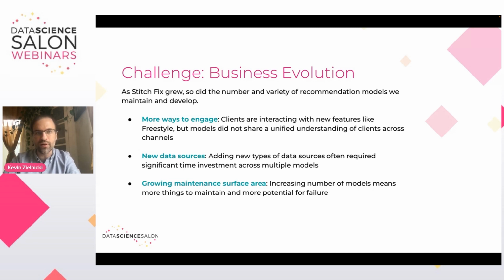So in particular, as we've increased the number of ways that clients can engage with us, they're interacting with new features like our direct buy freestyle option. We're serving these different product surfaces with different models that were tailored to those product surfaces, but didn't necessarily have a unified understanding across product surfaces of the client in a holistic sense.